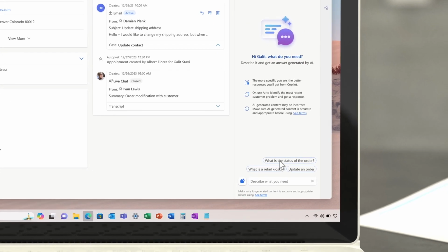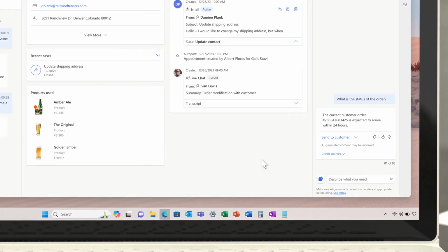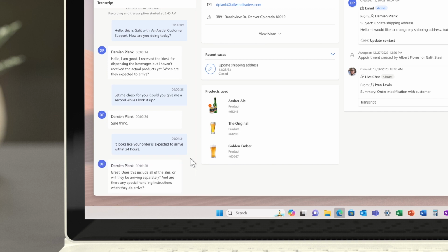With the automatic service prompts, Copilot makes suggestions on the kinds of questions the service manager may want to ask. In conjunction with Copilot, the manager answers questions, reassuring that the goods are expected to arrive tomorrow. The store manager asks some follow-up questions.